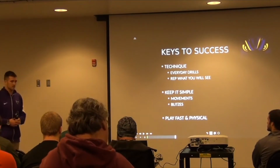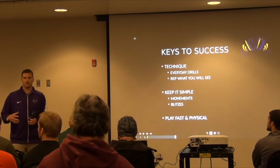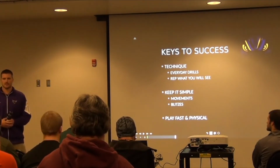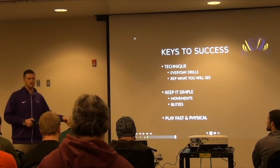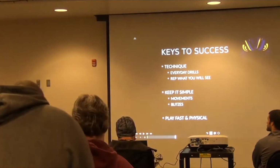And with the blitzes as well, we want to keep it simple for those guys. We want the language to carry over to different blitzes that we're going to use, so that it's like, hey guys, this one's just like the one we did last week. It's just maybe a little bit of a twist. But that's the biggest thing.